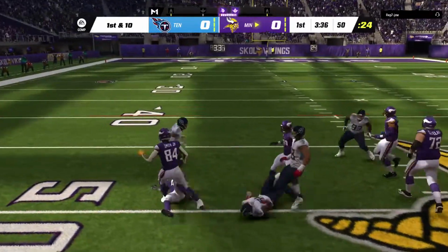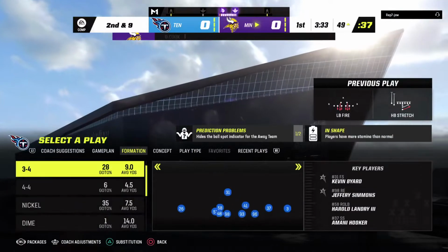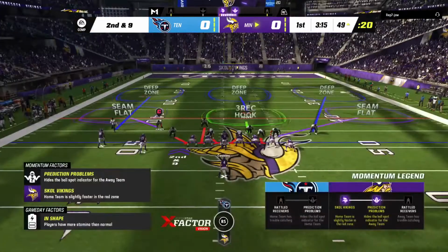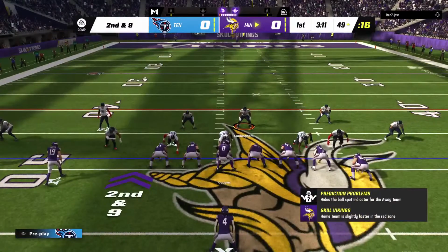Left side, Cook. And good penetration here. He'll get this down only to about the 49-yard line. Just a yard on the pickup there, and it'll bring up a 2nd and 9. 1 yard gain. Brings up 2nd and 9 at the 49-yard line.